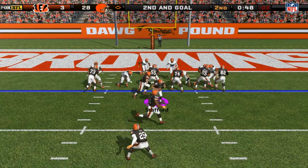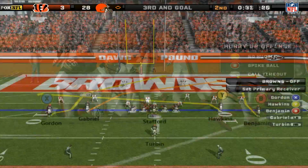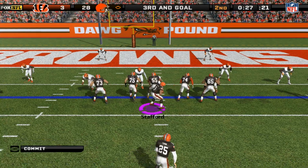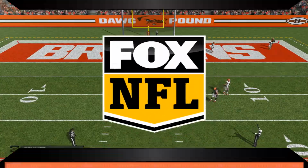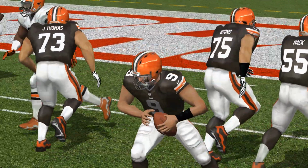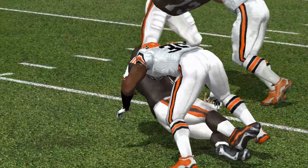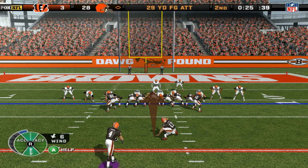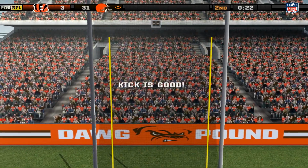Now on 2nd and goal, the handoff is to Robert Turbin, and he's caught in the backfield. 3rd and goal from the 7.5. Stafford calls a play-action pass and is sacked by Sean Williams coming on a safety blitz. Sacks Stafford back at the 18-yard line. So now on a 29-yard field goal by Kaimi Fairbairn, it's up and through.